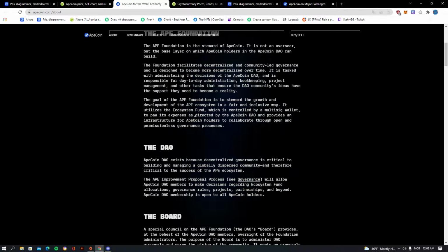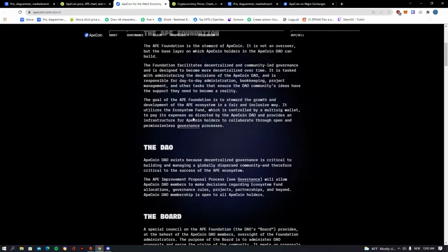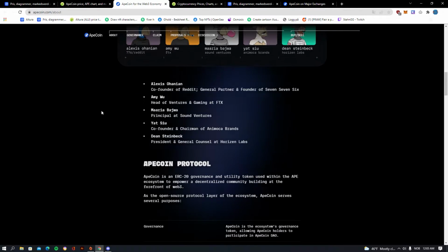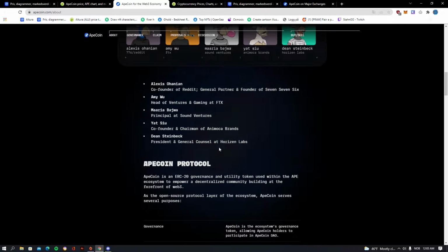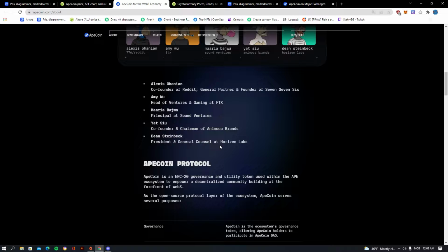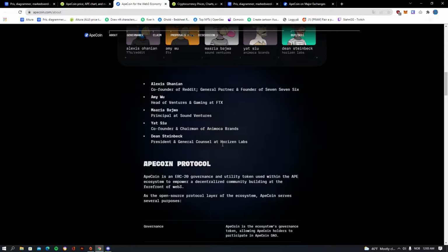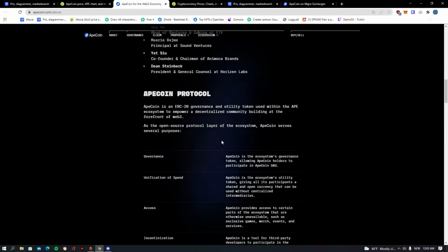Okay, so they have a decentralized organization, a DAO. Okay, well, that's cool. Protocol. Okay, so they're using the Ethereum blockchain, so it's an ERC-20 token. And it's a utility token used in the Ape ecosystem, very important, with a decent community building it. So it's basically just a community building thing.